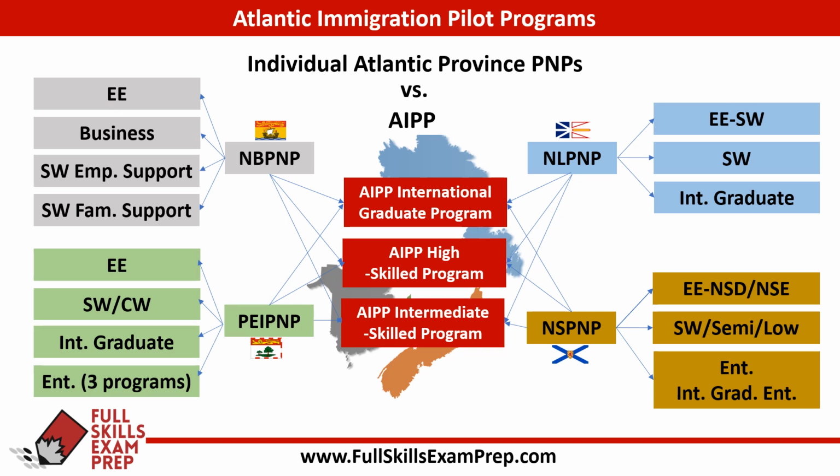So these PNPs all work together in this one, and you might think of this as sort of a regional program. So it's for the Atlantic provinces. Now, what they are doing with this is, of course, retaining people who want to live in the Atlantic, but they're making it easier for somebody who, for example, graduated in Newfoundland to stay in the Atlantic by maybe immigrating through New Brunswick or staying in New Brunswick.